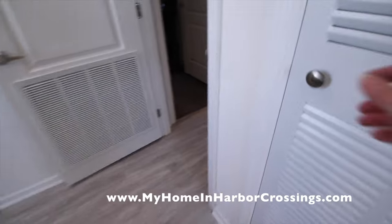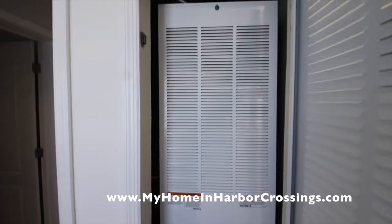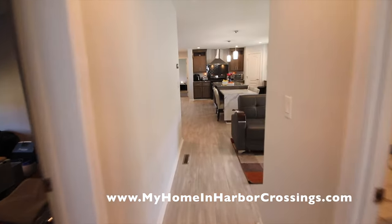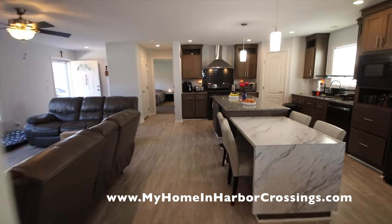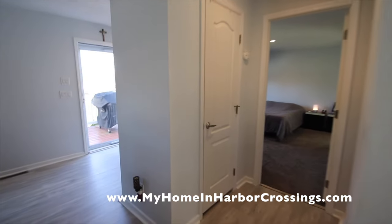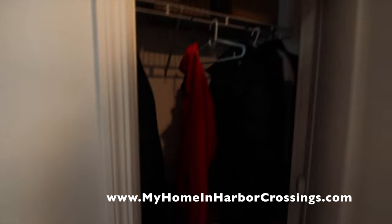Again, the laminate's all the way through that area. Here's the Miller furnace. This is natural gas, forced hot air, and your central air conditioning runs through that also. Another peek through the kitchen and the living room as we go to the other side. So behind that feature wall, you've got your coat closet.